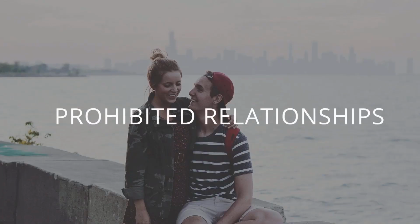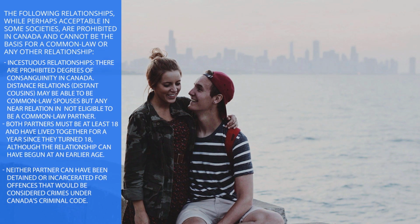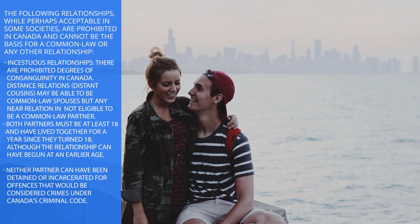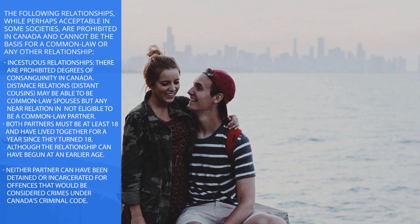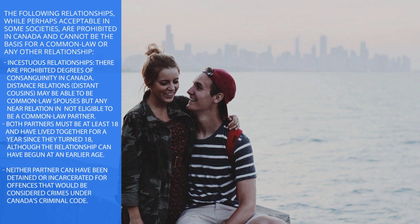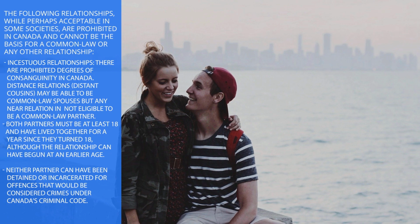Prohibited relationships. The following relationships, while perhaps acceptable in some societies, are prohibited in Canada and cannot be the basis for a common law or any other relationship. Incestuous relationships. There are prohibited degrees of consanguinity in Canada. Distant relations, distant cousins, may be able to be common law spouses, but any near relation is not eligible to be a common law partner. Both partners must be at least 18 and have lived together for a year since they turned 18, although the relationship can have begun at an earlier age. Neither partner can have been detained or incarcerated for offences that would be considered crimes under Canada's Criminal Code.